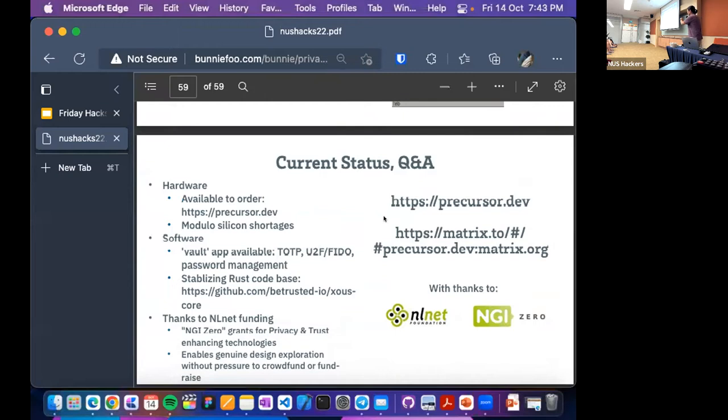I think people online can see this, right? Okay, yeah. So this is the last page. This is the current status. You can order the hardware today. There's a website, precursor.dev. It's available in modules, so there are shortages. If you haven't heard, there's a supply chain problem. I can talk your ear off about it.